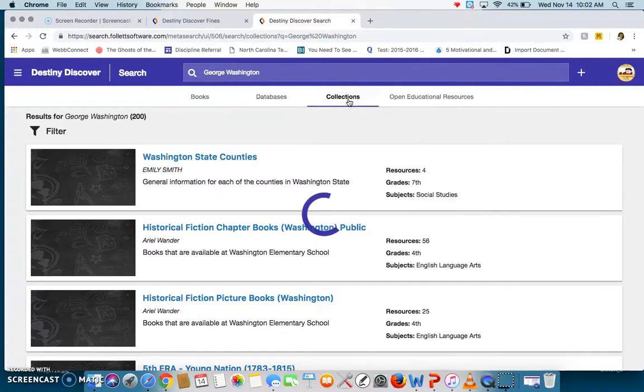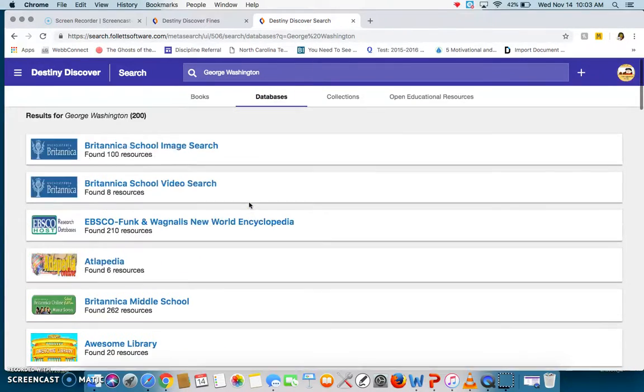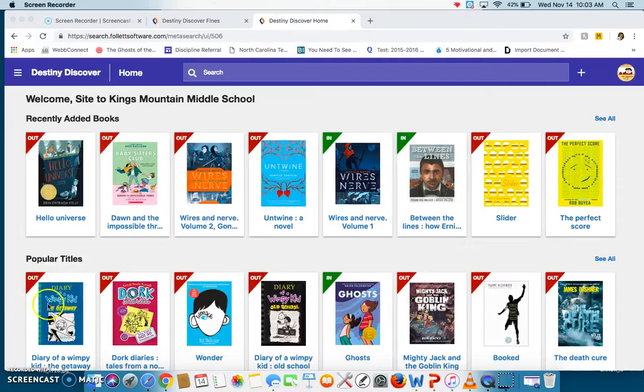Collections is another something you can look for. Collections are put together by teachers and librarians. For example, I might create a collection about presidents and I include books, videos, magazines, links, all sorts of different things, and I put it in a collection. When you click on that collection and it shows you all the resources that are available, we may not have them here at our school, but you can look for them on the internet or go to Mooney Library and search for them there. So I think this is a really neat thing that I think you will use a lot, especially as you begin to do more research from here.